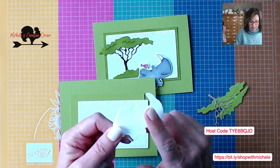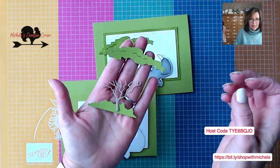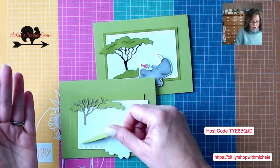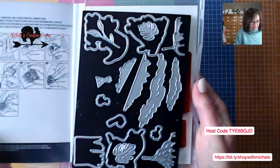So we're going to use the Stamparatus to stamp him, and then we're going to color him. Then I have these other die cuts that you see. Now these die cuts are extra pieces that don't cut out the designs themselves. So let's take a look at them.